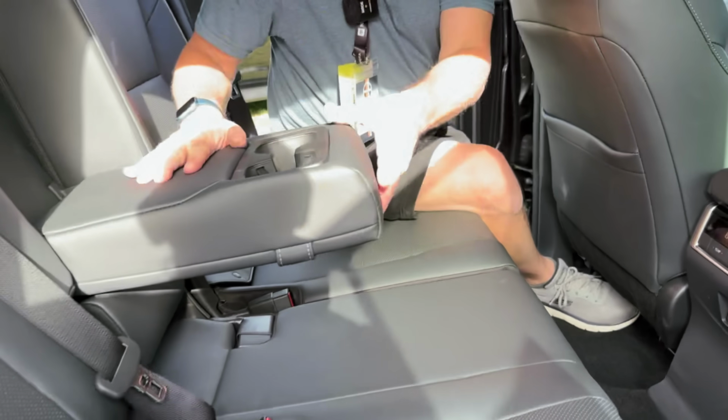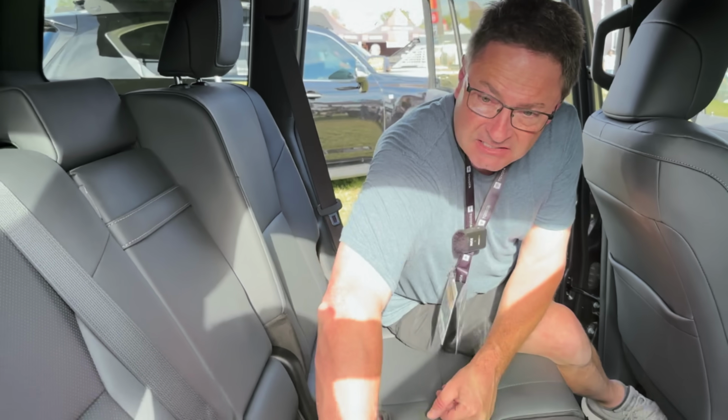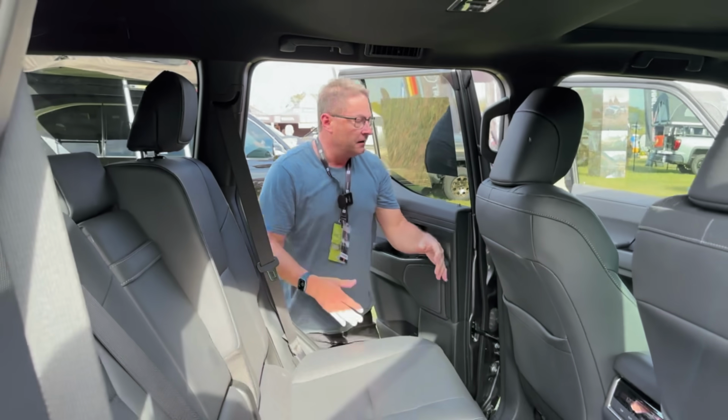And then how is our armrest here? A lot of surface area, that's good. Cup holders seem relatively deep. Child safety latches are easy to find and clamp on, I would assume. So again, lots of room here.